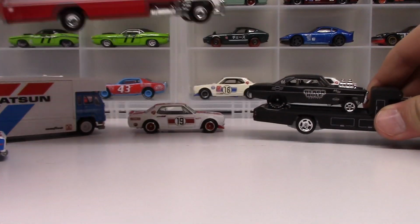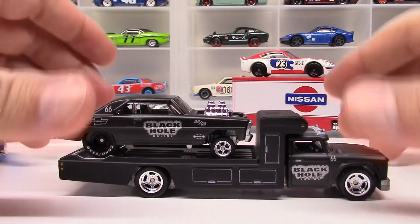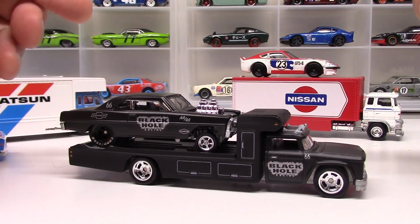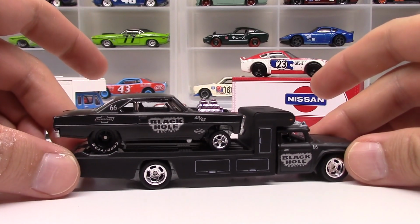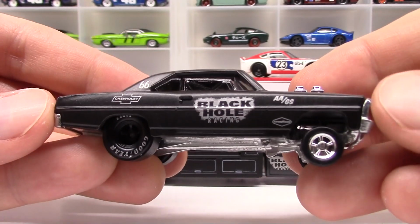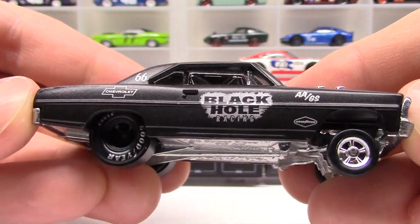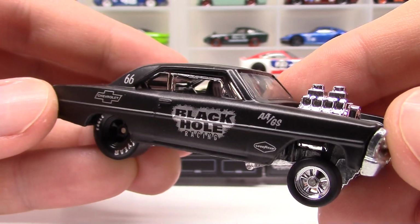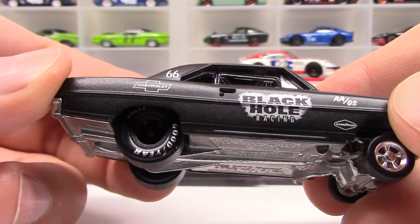It's one of the reasons I think the vintage open trailer hauler is actually a more successful version of this, because once you put the car on the hauler, you can still see it. And it displays really well together with the integrated graphics. I just love this '66 Nova Gasser in flat black and the black hole graphics. What a cool idea. Really mean looking. Love this thing. And the blacked out Goodyear tire here in the back.